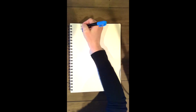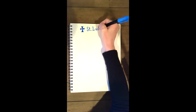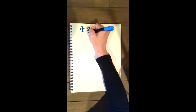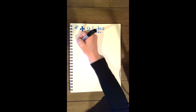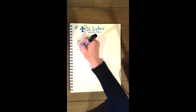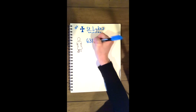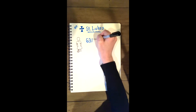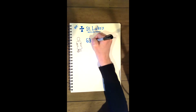Speaking of patient satisfaction scores, let's take a look at St. Luke's most recent reports that are relevant to alarm management. This data is taken from Medicare.gov, and over 3,000 surveys were completed. Patients reported how often they were helped quickly when they used their call light or needed help getting to the bathroom. 63% reported receiving help as soon as they wanted. The national average is 70%.